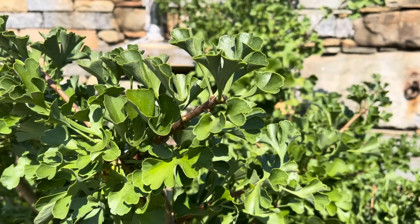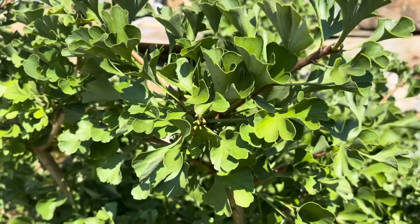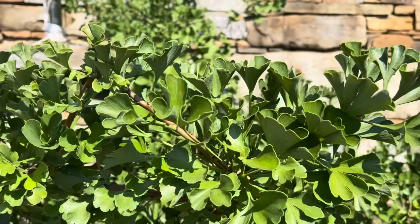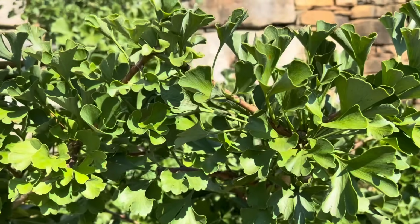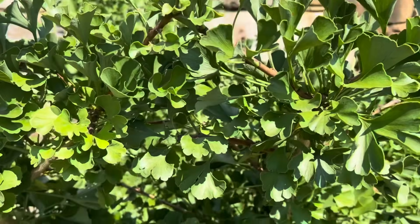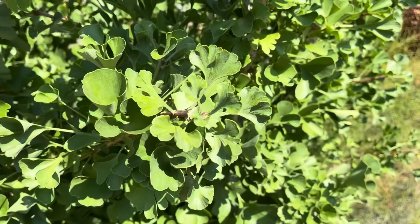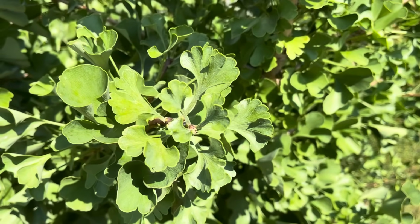So here we have an up-close look at Ginkgo Biloba Troll. Love this cupped foliage. You can see on the new growth, it all kind of curls upward. Just gives it a real regal appearance, almost looks more frilly. But it's a super durable plant, but it just gives it a little bit more something to that foliage. It certainly gives it a more elegant approach overall to the leaves. Yeah, I really like the fact that you get that cupped foliage.